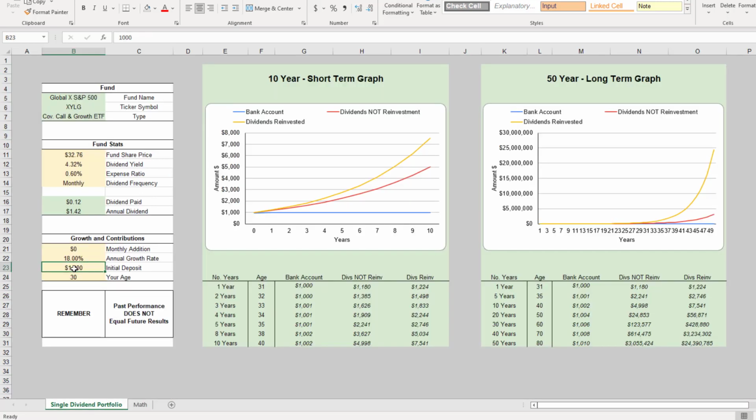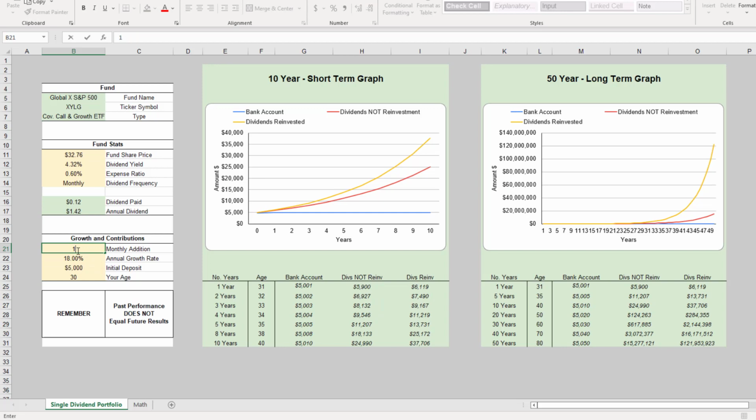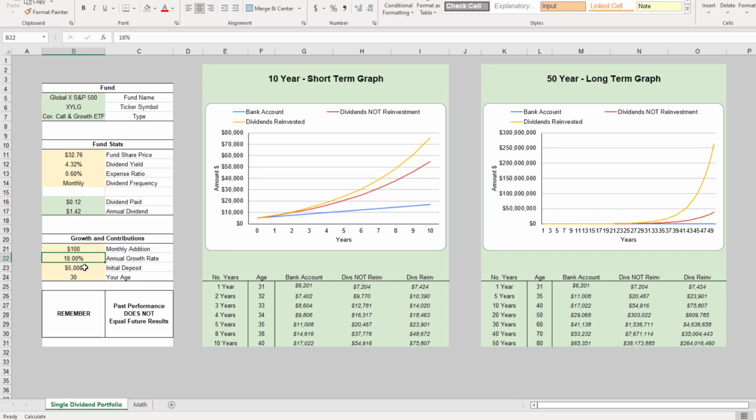So let's say you really wanted to add XYLG to your portfolio. If you had an initial deposit of $5,000 and you were able to put $100 a month in, after 10 years that will turn into $75,000 with dividends reinvested. If your $100 a month went into your bank account, you would have about $17,000 after 10 years. So that's a pretty significant difference between putting your extra money into the stock market with XYLG and putting it in your bank.